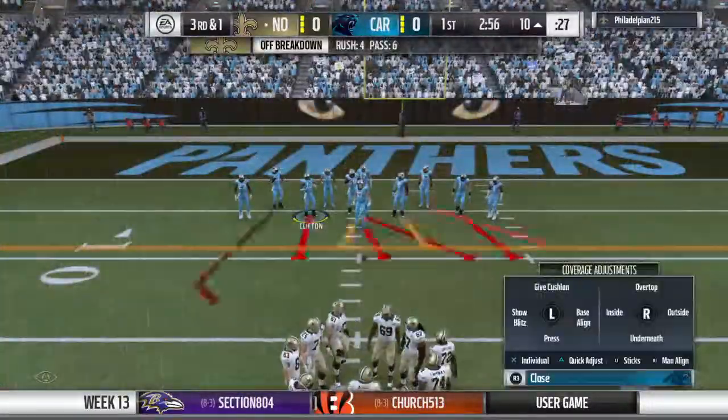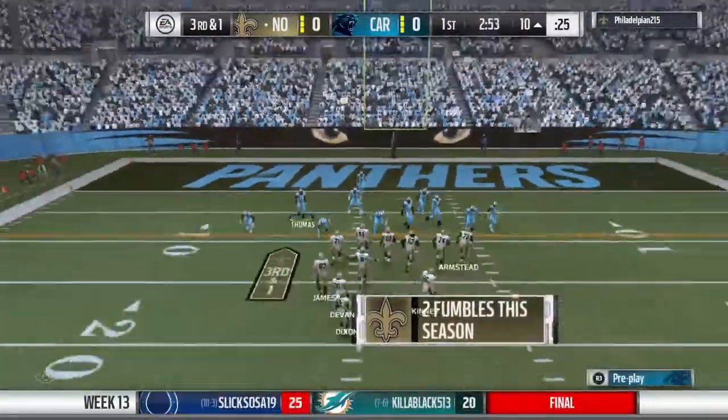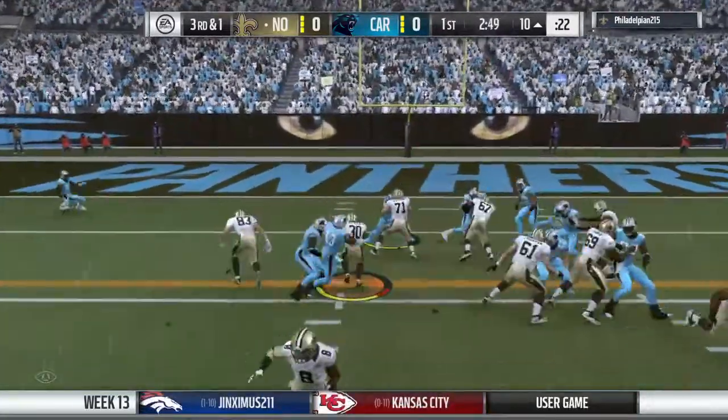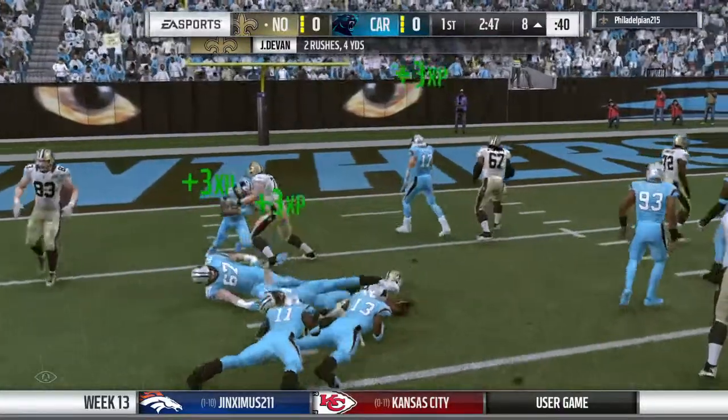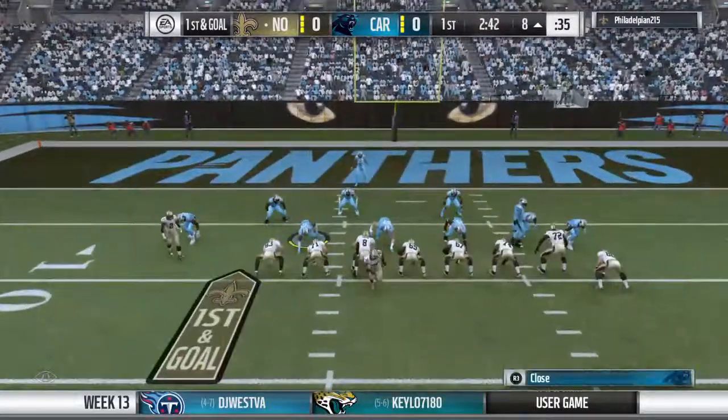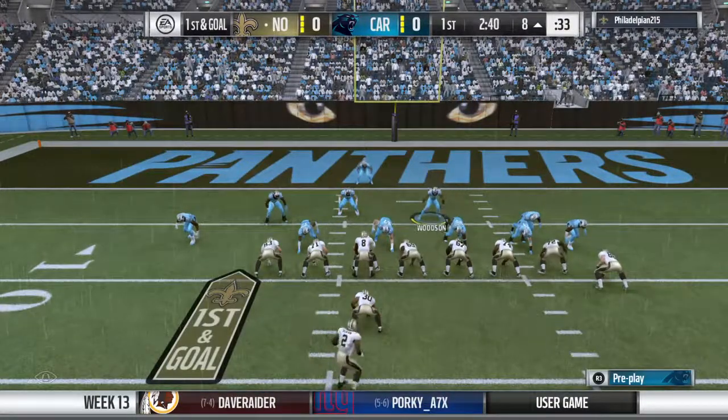And the seemingly endless drive continues. And they'll let their fullback try and push the pile. And he's got the first down as he gets it to the 8. And give them 2 yards there as they're set up now with a first and goal.